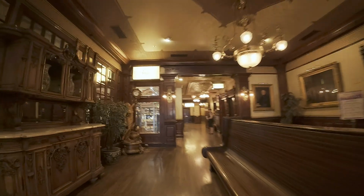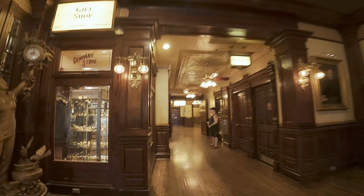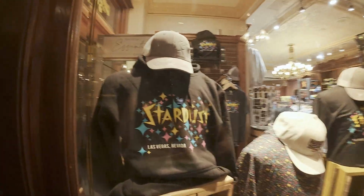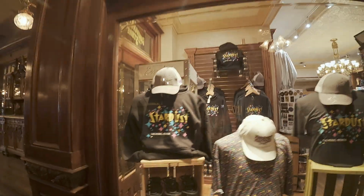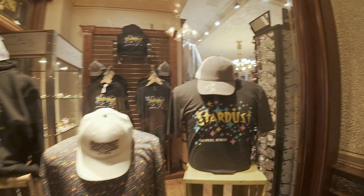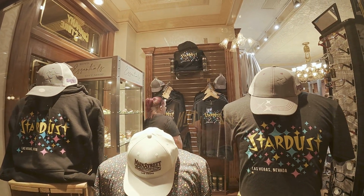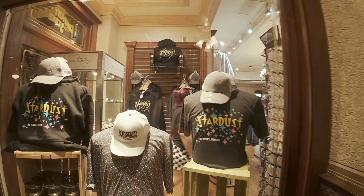You just got a gift shop, really, guys. They don't have any of their own branded stuff, right? But they do have Stardust stuff. Look at that. Stardust was knocked down like 15 years ago or something like that. It's been quite a while. Stardust is pretty cool.